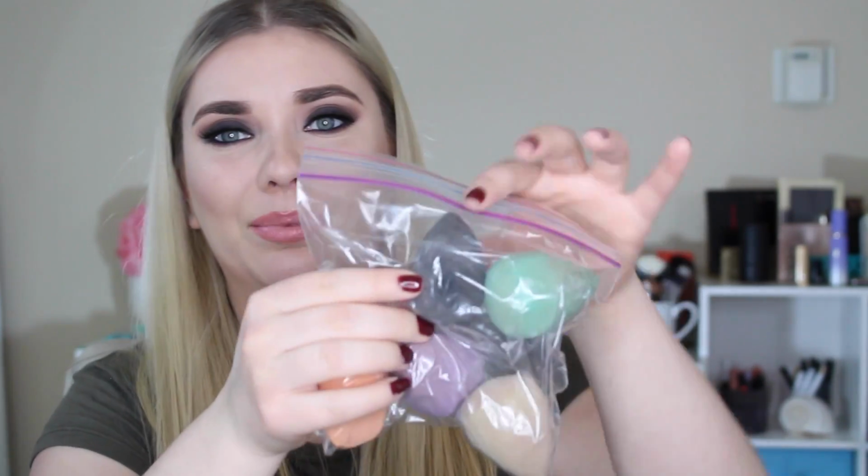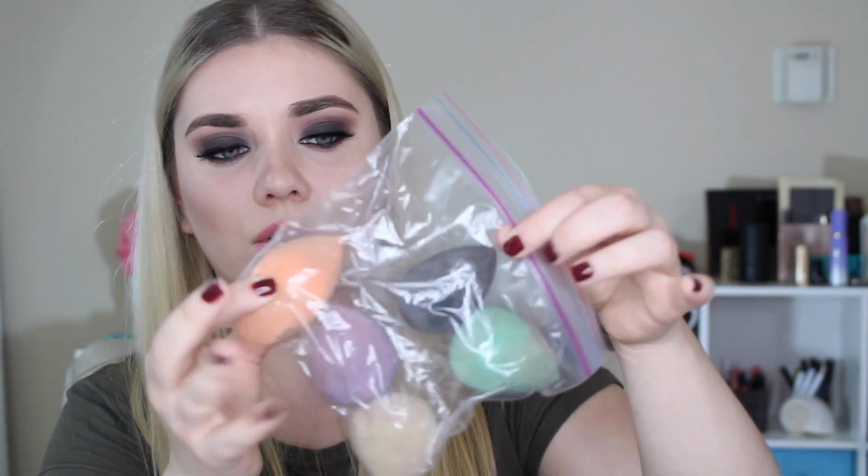So I have more, these ones, oh yeah, this one has a little bit of mold on it, but not that pink one, dang. I have a little bit of mold growing on them. It's not as bad though. I have the black beauty blender. I have the Miracle Sponge.